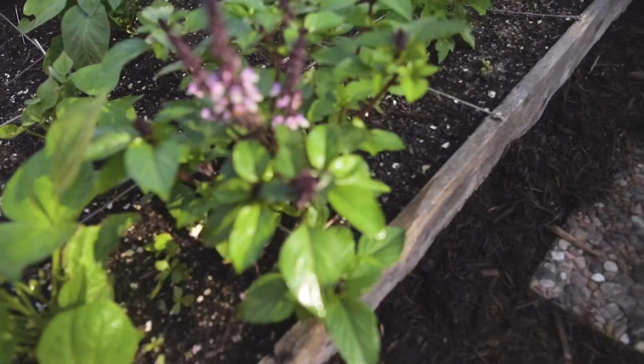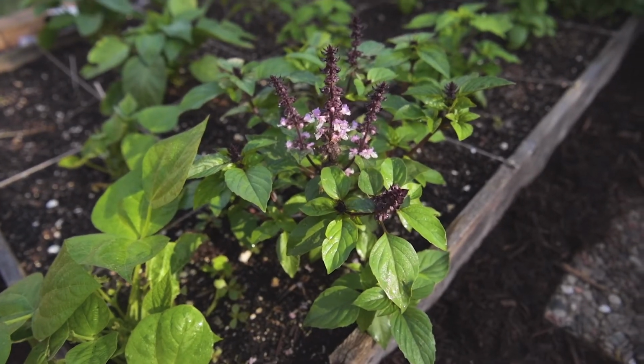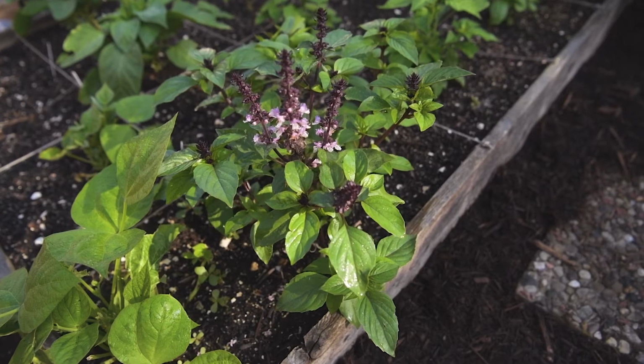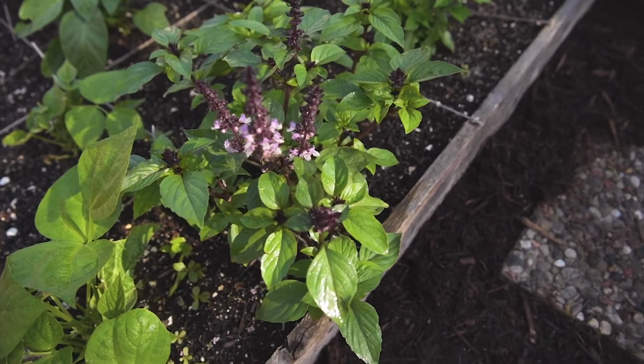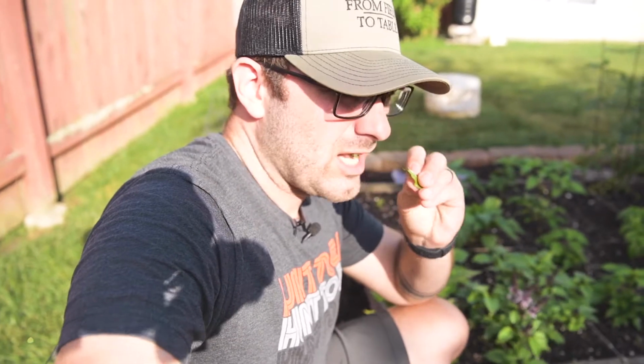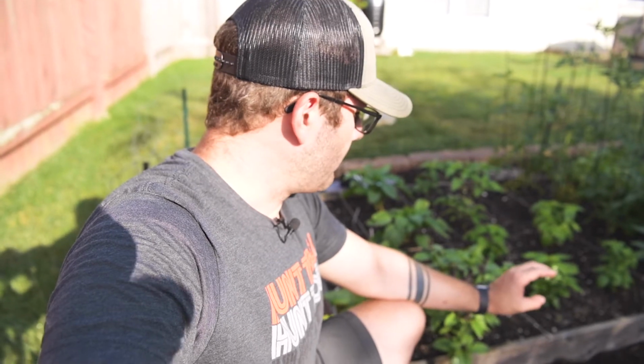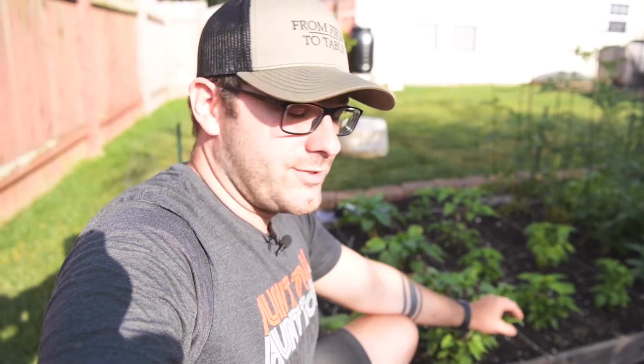I got some Thai basil. It's looking real pretty. About the same as the sweet basil, though. It's kind of bitter. All the basils are a little on the bitter side when it gets too hot. But I think the Thai basil would be awesome in some stews still. So I might try and dehydrate some of that and save it for later.